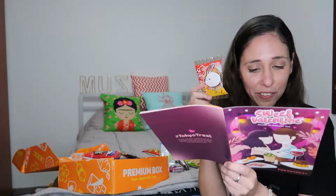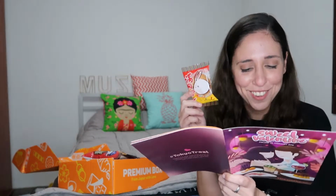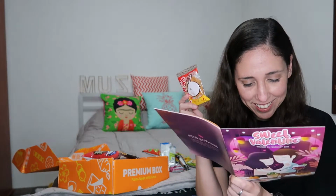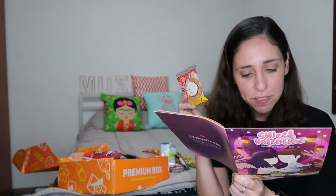There's a bunny rabbit on it. Bunny, bunny, bunny. Soy sauce crackers. This snack has two soy sauce crackers, sorry, inside a cute packaging. This is what I thought. Every bite is a savory blast of flavor that will make it hard to stop snacking on this.